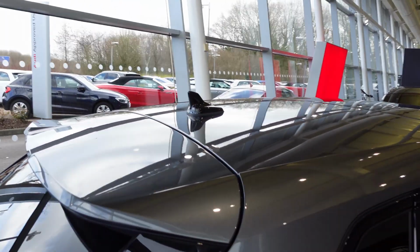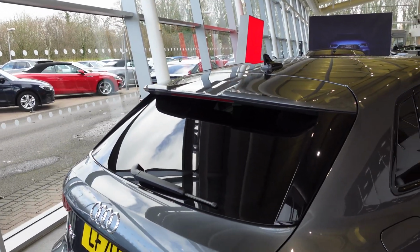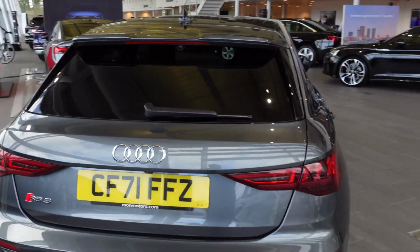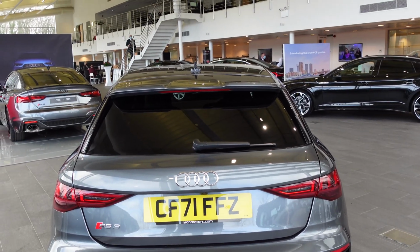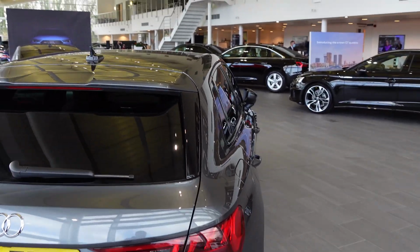But this RS3, big aggressive wing on the back. Now it does come in saloon as well. I am personally going to go for the hatch. The reason for that, if I wanted a saloon, I feel like an RS3 to me has always been the top, the daddy of the hatchbacks. So that's really why I want to go for the RS3.